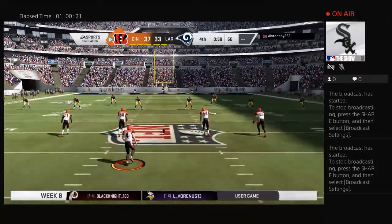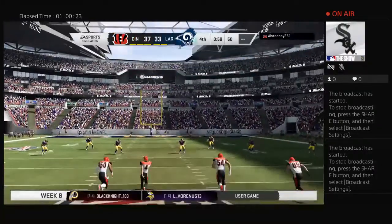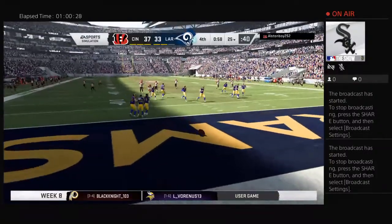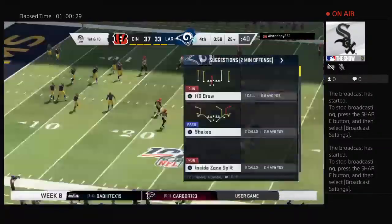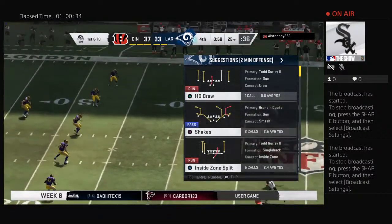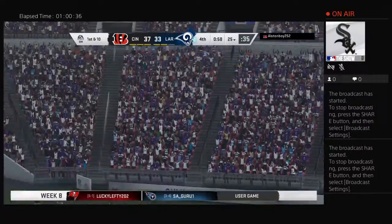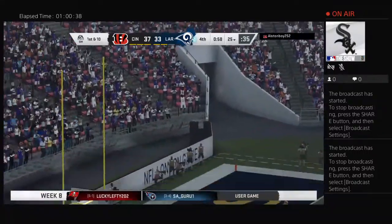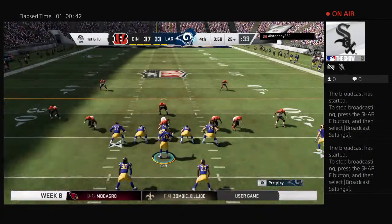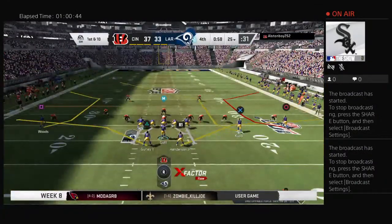After the roughing penalty on the PAT, they'll kick off from 15 yards further upfield. The Rams take over. Bring it up at their own 25-yard line, set to begin their next drive, the Rams offense at the line.